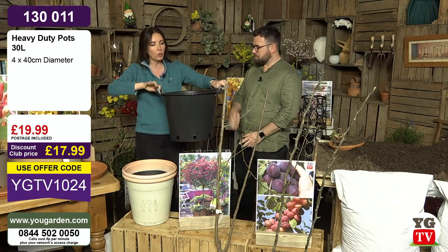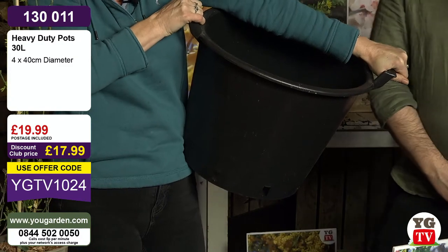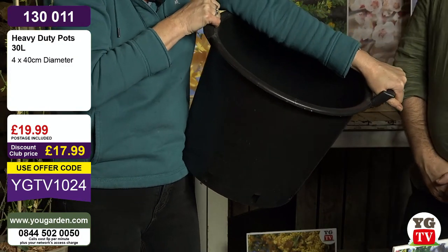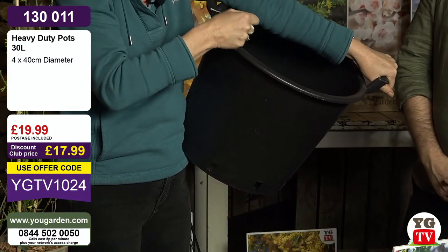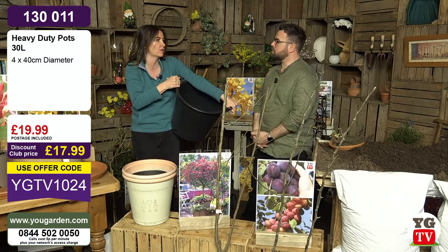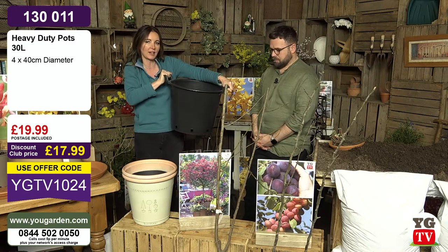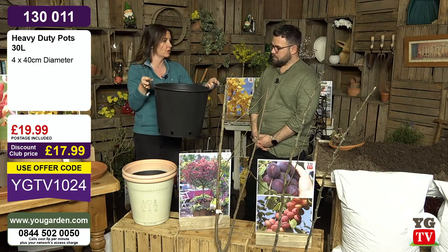The handles are molded into the plastic. These do not rip. They do not break. If you've bought those floppy plastic garden trugs, and I've still got them at home, the handles have ripped off so many of those. They are just rubbish, honestly. That's not going to happen with these because the handles have been molded on. They are commercial growing pots.